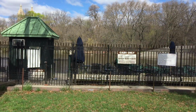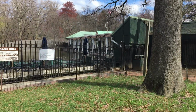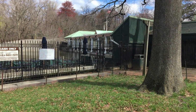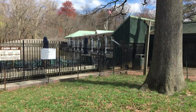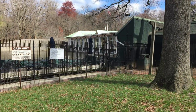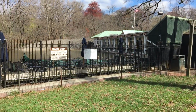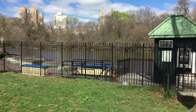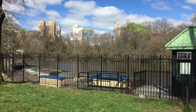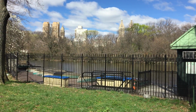And moving over here, you can see this is the back side of the boathouse, and there are tables all along these windows. So when you have a meal, you can look out over the lake, which is a really great way to have a meal. And you can see the west side over there, and obviously you can also see these rowboats here.